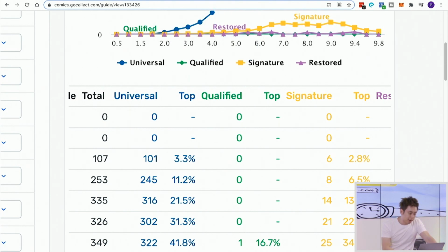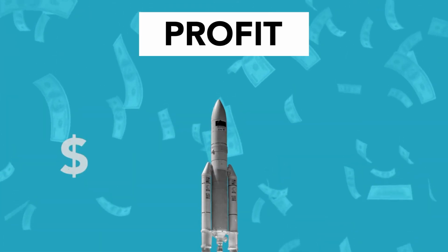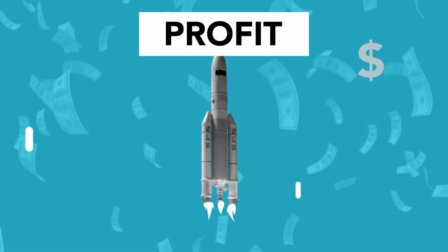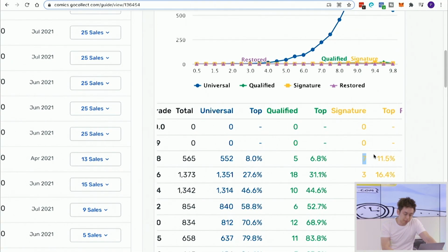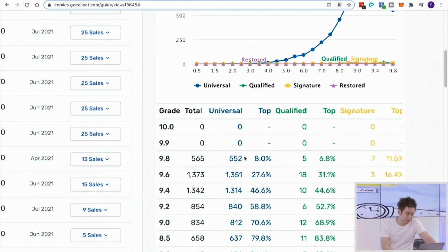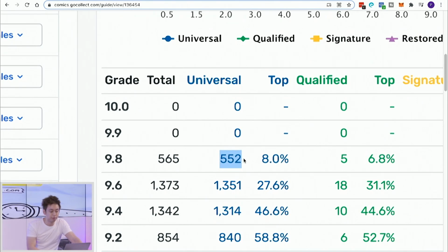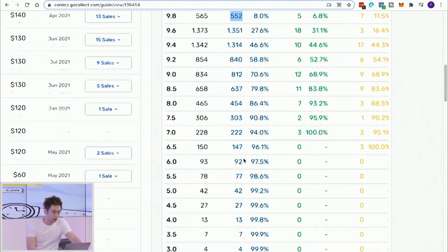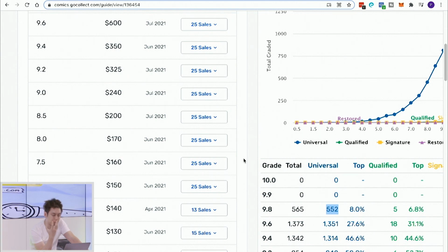So every time I'm buying, you'll notice, for example, Eternals, right? The movie's not out yet, but the price has been steadily going up. You'll notice that same thing here. I'm still looking for the signed copy, right? There's 7 of them, but at 9.8, the normal version is about 552 of them. So when you understand this, that brings us to my next point.